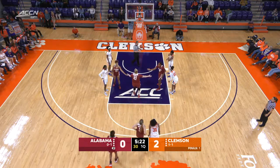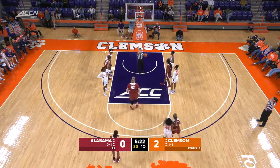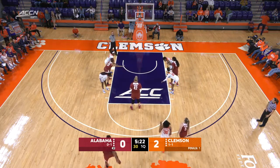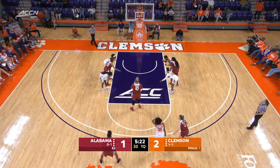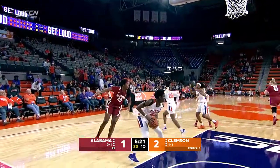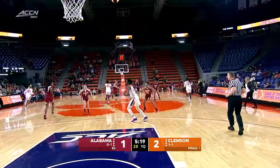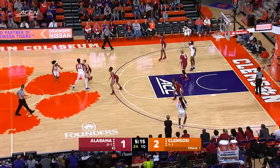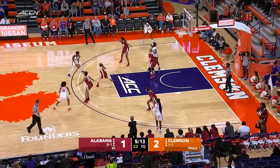Free throw is good. Good touch for the big. Good form right there. She is a very skilled player. Murfreesboro, Tennessee. Oakland High School. First point of the contest for Alabama. Misses a second free throw, and Thornton comes away with a rebound. So Clemson a 2-1 lead almost midway through this first quarter of play.